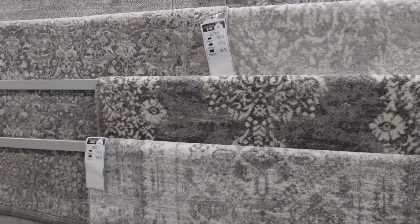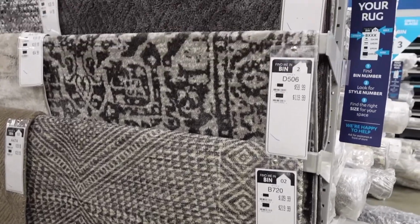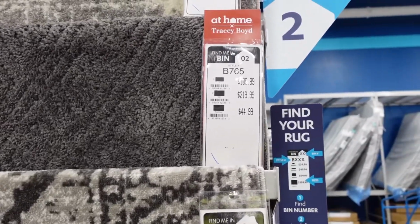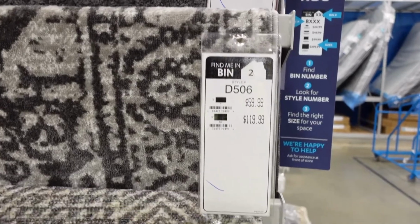I am currently looking for a rug for my bedroom area. Initially, I decided against it, but now I want one. So I'm looking for one that's a little bit lighter in tone to bring out the curtains in the room, because I do have multiple pieces of darker furniture in there.